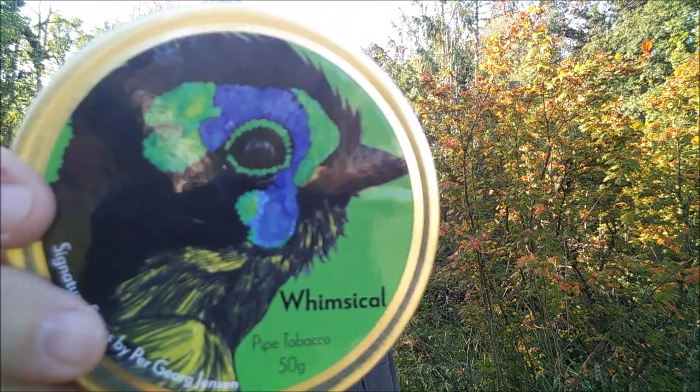but yeah, the colors are really vibrant. Of course, it has a bird on it again. The first tobacco called Uno also had a bird on it, so they're doing these bird series tobaccos, I guess. It's a signature series done by Pierre Jensen, and Sutliff is doing them for him. So they're Sutliff tobacco too.